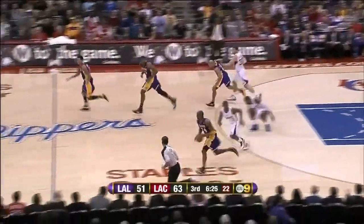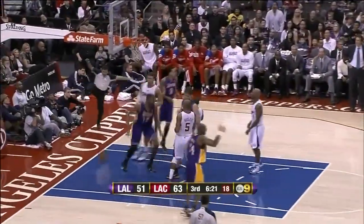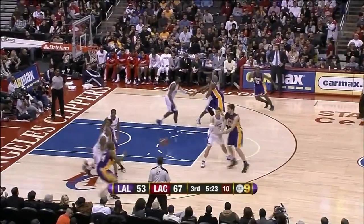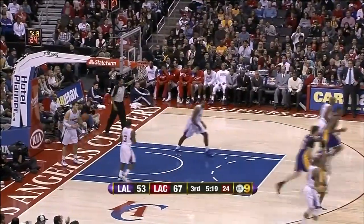Jordan gets dragged down. Kobe's got a 4-on-2. Bynum spinning. Look out. And the foul. It's game one of 11 in the NBA today. Always a lot of games with this compressed schedule. Kobe knocks down another three.